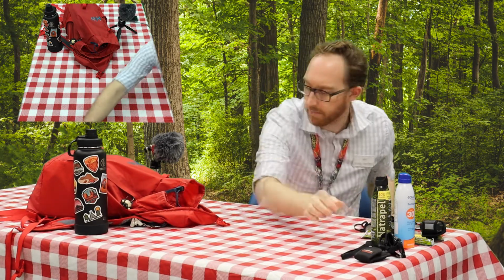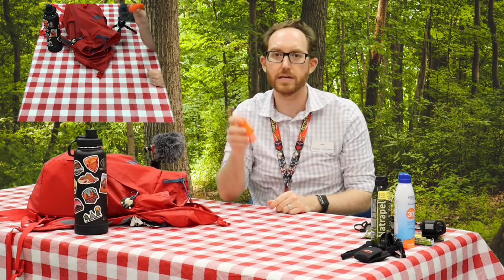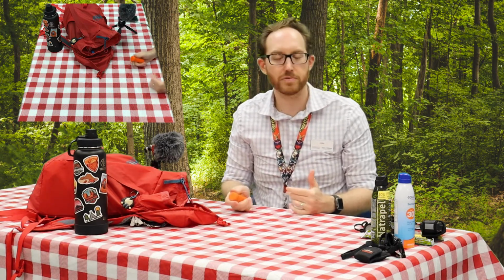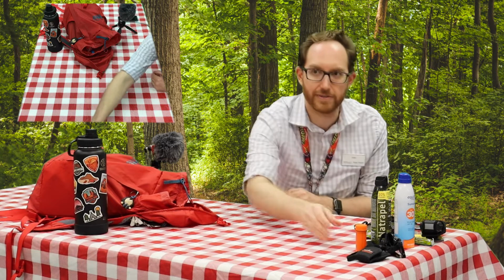In the event of an emergency in which you are staying overnight, you're probably going to need some heat. So that means bringing matches for a fire. There are different fire starters. There are flints, there's magnesium, there's all sorts of stuff to start fire, as well as tinder, but matches are usually pretty standard.